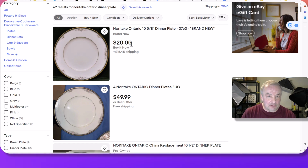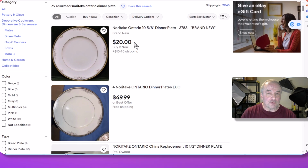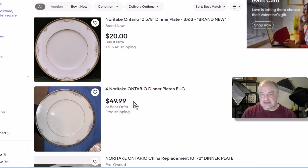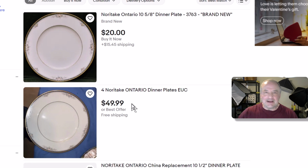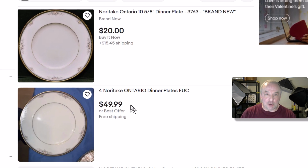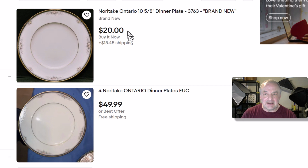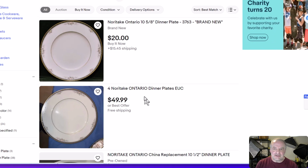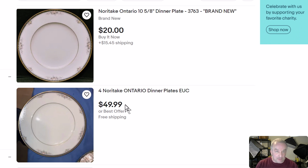If you had individual ones, they would probably sell for a little bit more than these divided by 4. So $50 divided by 4, that's like $12 and something per plate. If you're selling an individual plate, probably you can't get 20, but you can probably get more than 12, maybe up to 20, who knows. But this listing is only showing 1 plate, and we could click through if we wanted to, but we're not going to. This is for 4 plates, $50 for all 4. That's what they're implying here.